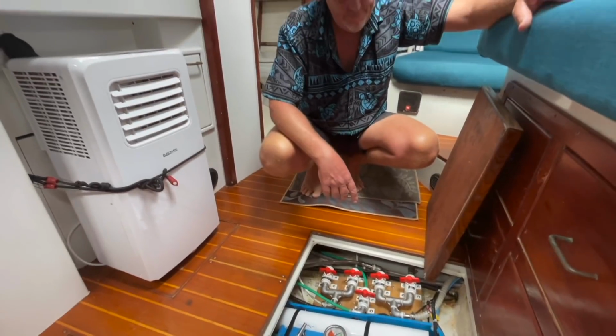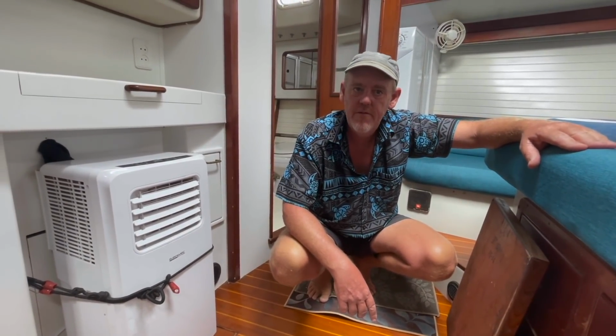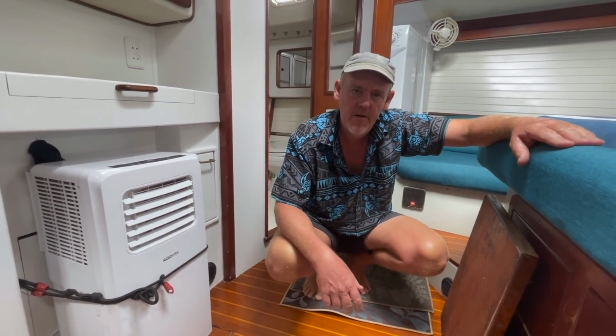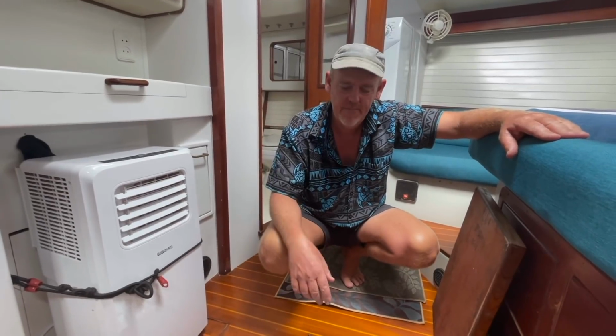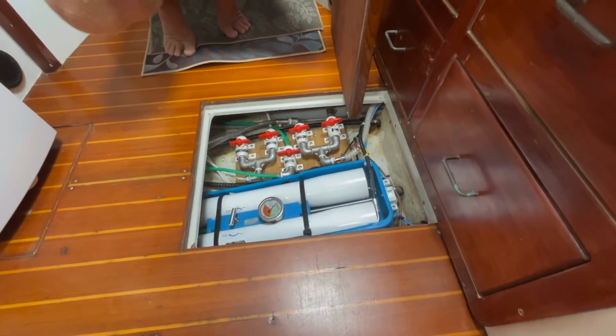And what's your water capacity again? 750, I think. Yeah, it's big. We've got a 550 litre tank in the bow, and then two 100s. So plenty of water. It's really well done.